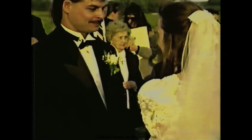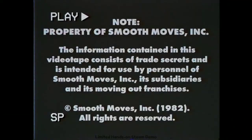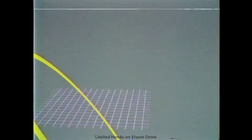To help each other celebrate the joys of life and to console each other. Mankind has been moving and lifting objects since the dawn of time.